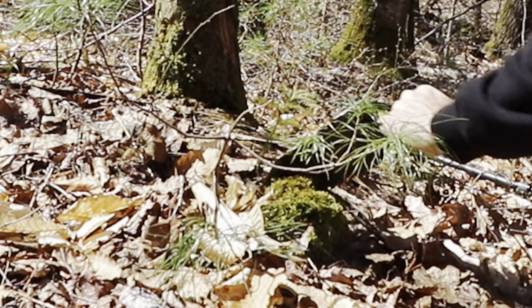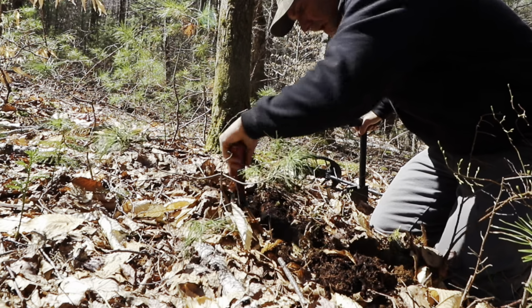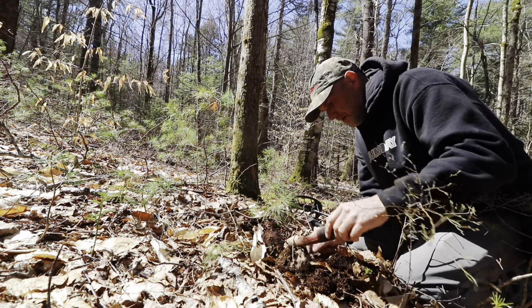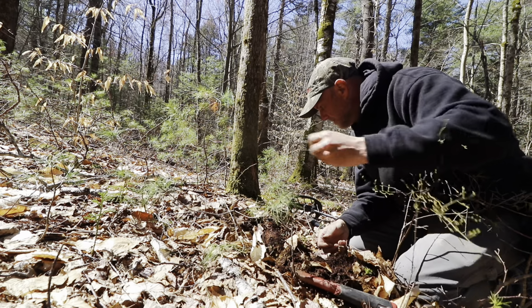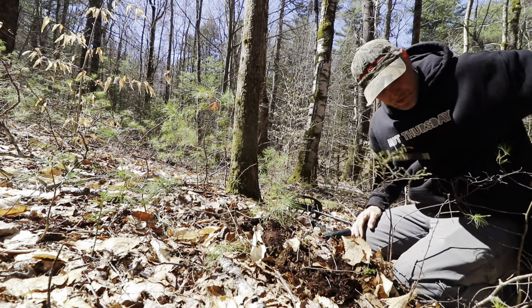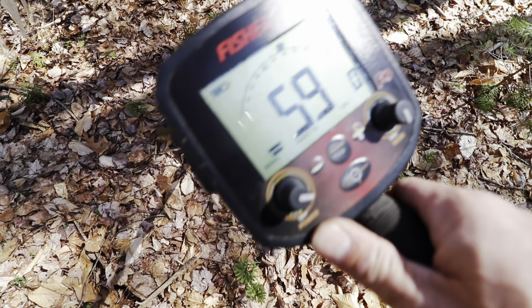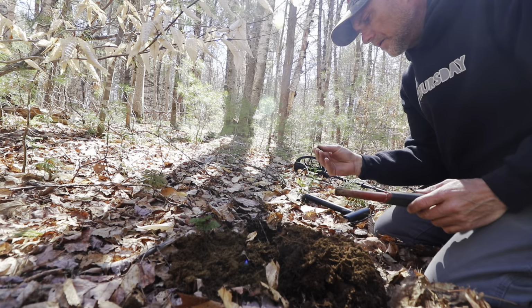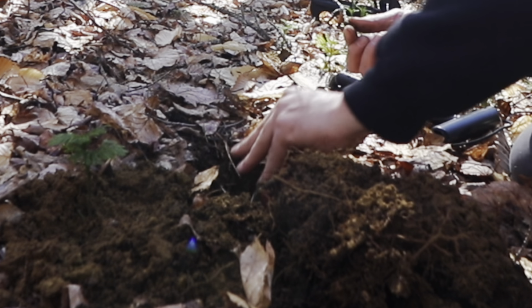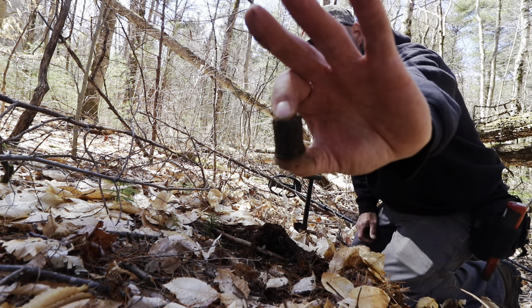Right under that. Directly. Dead center. With rock. Willie. Under the root of the tree. And in between a rock. Thanks, buddy. Wow, casing. No, that's actually the bullet. Almost pinpointed deep. Yep.